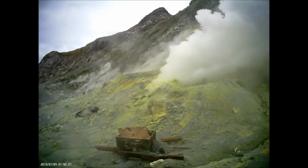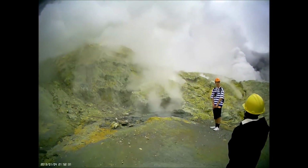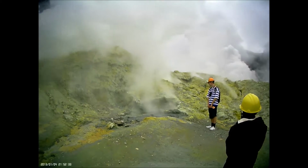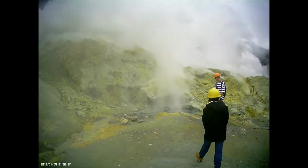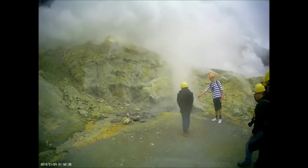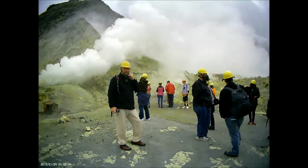That little box there has plastic tubes coming out of the vent, and GNS use it as a monitoring station to check the gases being emitted by the volcano. Any changes in gas composition can indicate an eruption.